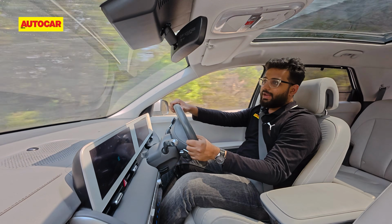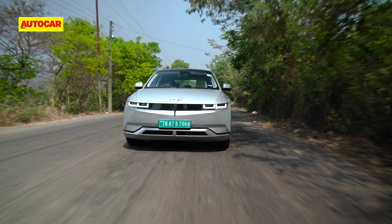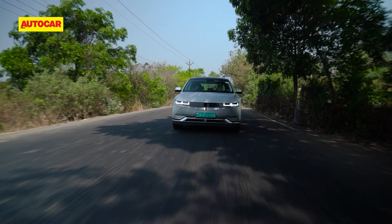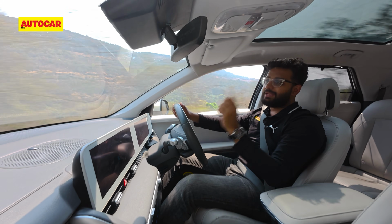And on the topic of ADAS, ADAS usually is very good on Hyundais, and on the Ioniq 5 it's no different. You can turn off the ADAS features one by one, and that obviously gives you a lot more control, so that's nice. But even the basic calibration is done very well.